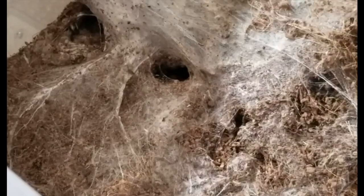I don't know if this cricket's going to just go in here and spook her out, or if she's just going to... Odds are, if she's got a cricket in her mouth and this cricket goes in here, she's going to come running out. Or she might kill it. Who knows? This cricket is brave. A brave little cricket going in there.